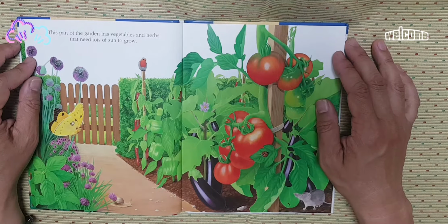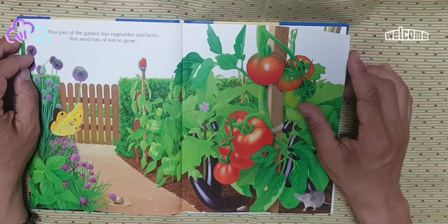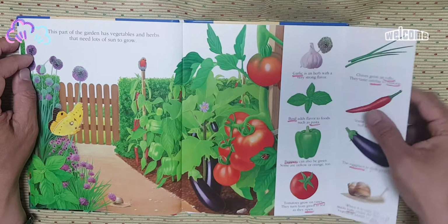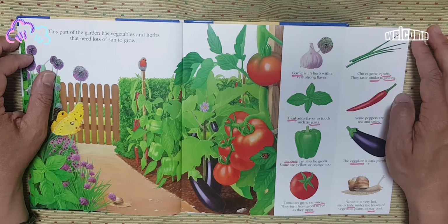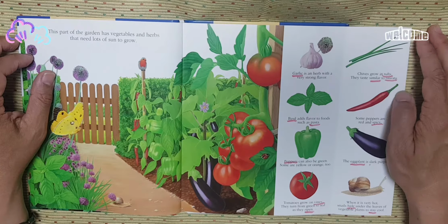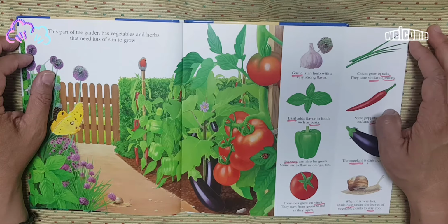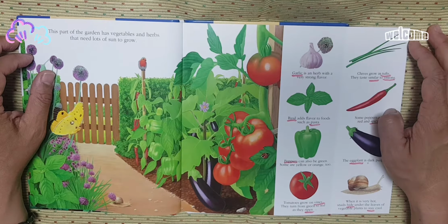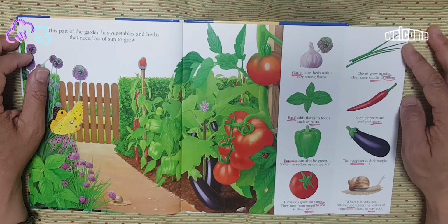This part of the garden has vegetables and herbs that need lots of sun to grow. Garlic is an herb with a very strong flavor. Chives grow in tufts. They taste similar to onion. Basil adds flavor to foods such as pasta.